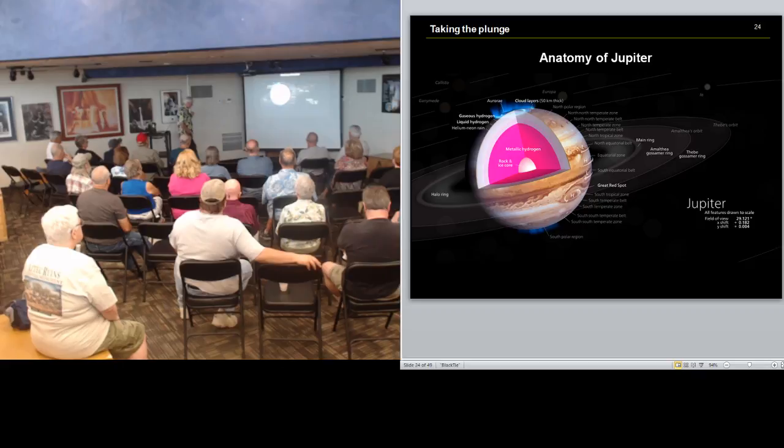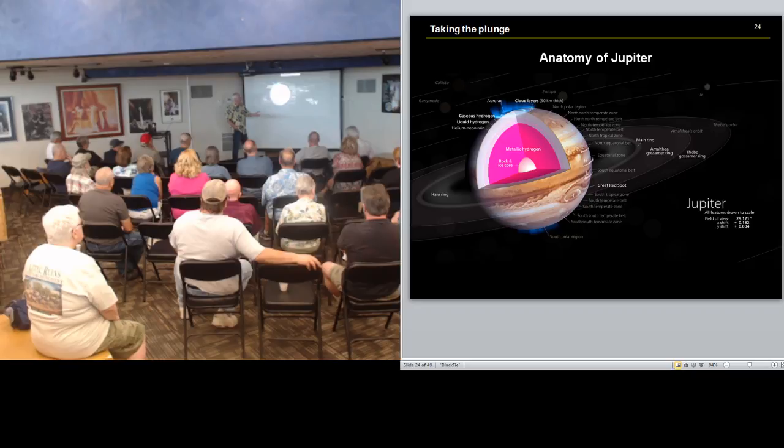Very thin ring system, and the circulating Great Red Spot, which, so far as we can tell, is a monstrous storm that appears to be weakening. So it's conceivable that it could disappear. We don't know exactly what produced it or what powers it, so we can't say exactly what its fate may be. And here's the example of what I was talking about, going from the outside inward.